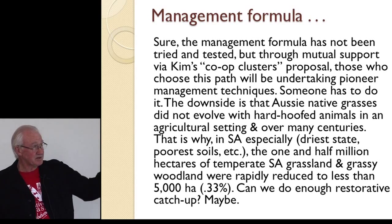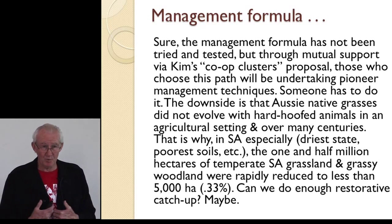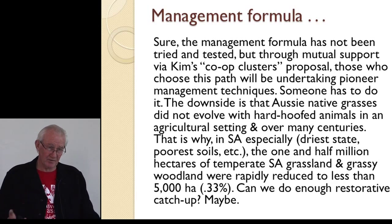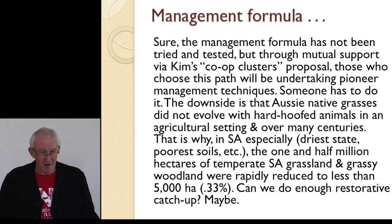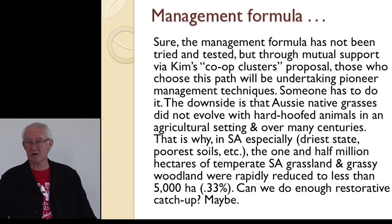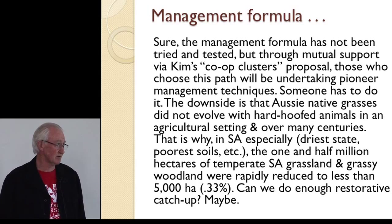Yep, there is no management formula yet. I wouldn't be presenting this if there was a management formula. Someone else would be standing there, not with Bob's case study about growing grasses, but saying this is how I manage my pastures as a horse person. This is what I've been doing for so many years. But one of those people can't stand here. We don't have them in South Australia to do that.